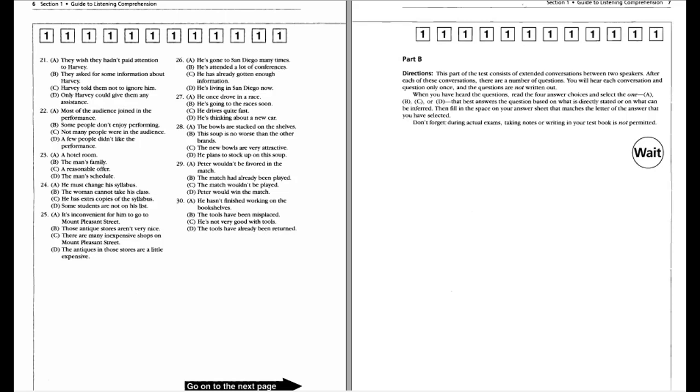When you have heard the questions, read the 4 answer choices and select the one, A, B, C, or D, that best answers the question based on what is directly stated or on what can be inferred. Then fill in the space on your answer sheet that matches the letter of the answer that you have selected. Don't forget, during actual exams, taking notes or writing in your test book is not permitted. Now let's begin Part B with the first conversation.